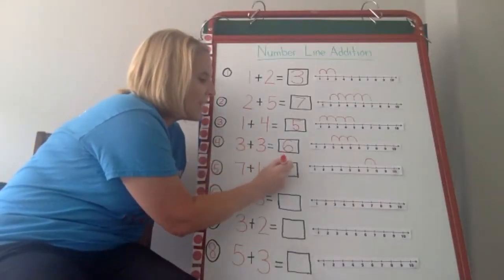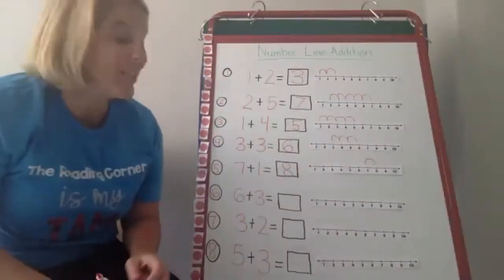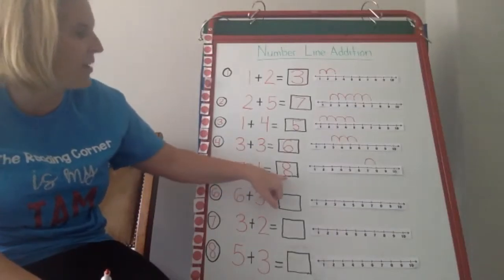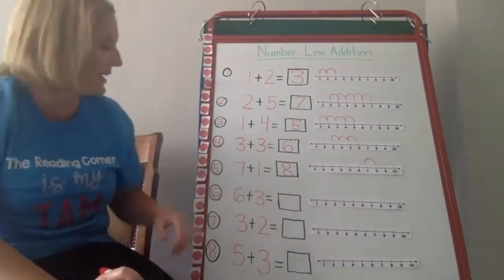Make an S, but do not wait. Go back up and close the gate. Good job. So we're going to write 7 plus 1 equals 8. Awesome. Kiss your brains. You guys are doing amazing.